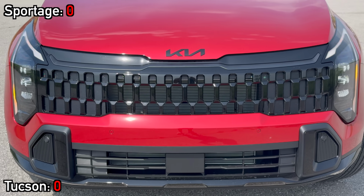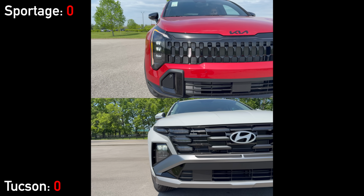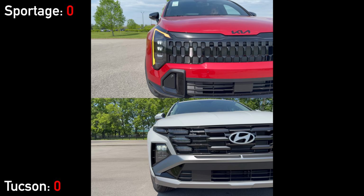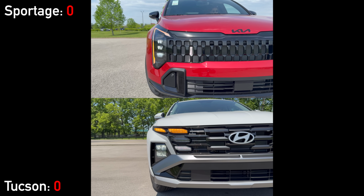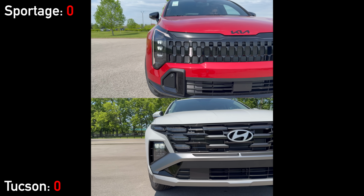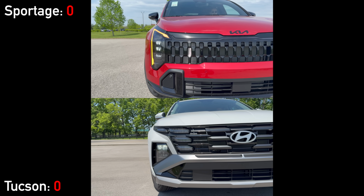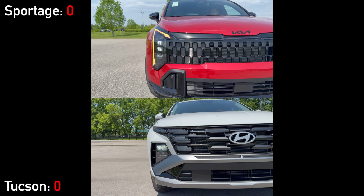Speaking of lighting, these models are also bold with that. Tucson's right and left side of the grille are actually dedicated stacked daytime running lights. And for 2026, Kia added much larger amber DRLs to the Sportage. As far as the headlights themselves, both are using LEDs, but only the Kia has projector LEDs for the low beams.